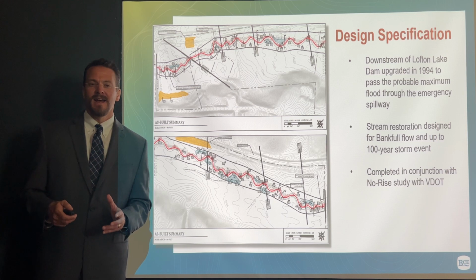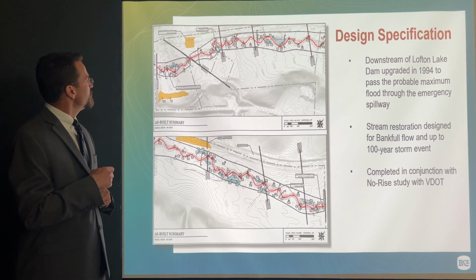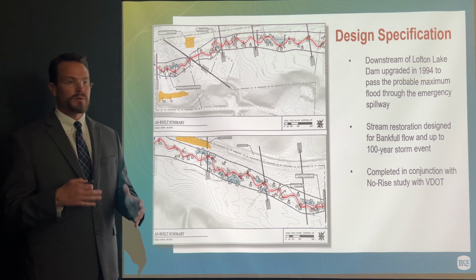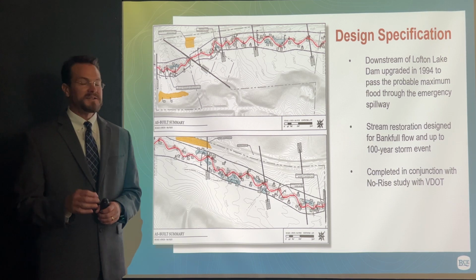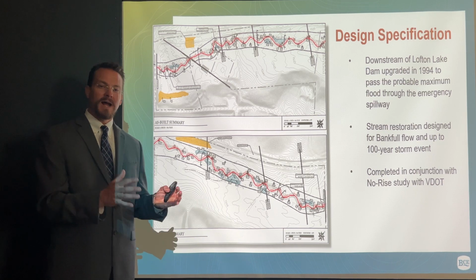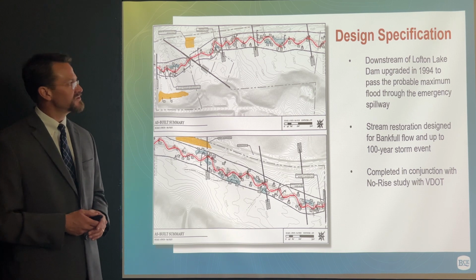Here we're looking at an as-built survey. So the red channel is laid upon the proposed conditions. This project was constructed a few years back, and it's interesting now to look back at the design conditions and consider what happened during construction.